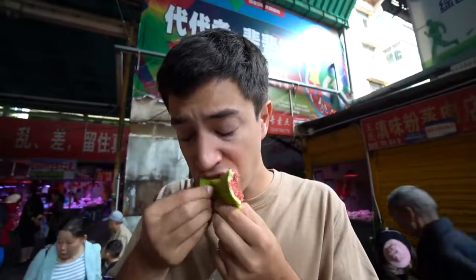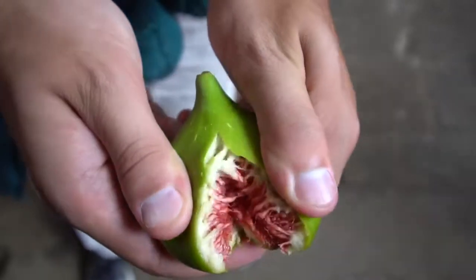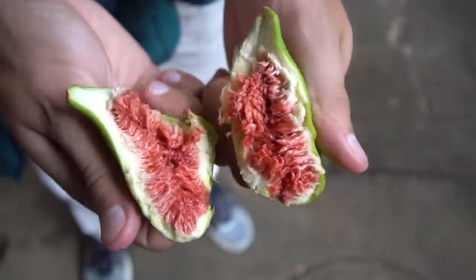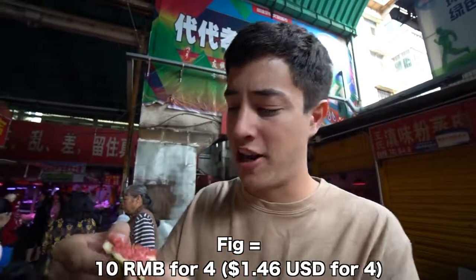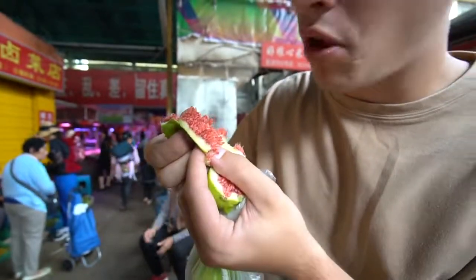Yummy. Wow. That's very interesting. It's like halfway between a fruit and a vegetable. Definitely has that fig flavor to it, but it also has a little bit of sourness, almost like passion fruit flavor to it. Oh, that is really good. And it comes off the skin really easily. Oh man, yummy.